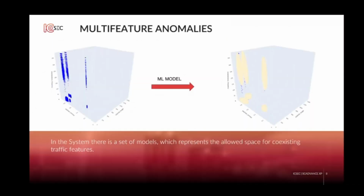On the other hand, we have multi-feature anomalies, which are a little bit more complex to handle, because they require constructing a multi-feature model which defines the allowed space for coexisting traffic features. So we can describe a given connection in an industrial network by a set of features and build models to see where this connection lives during normal functioning, and all the points which exceed the normal functioning of these connections we can call anomalies.